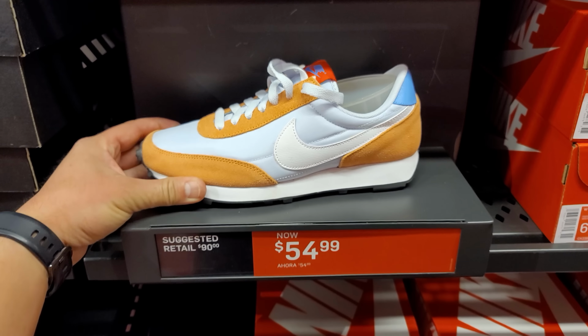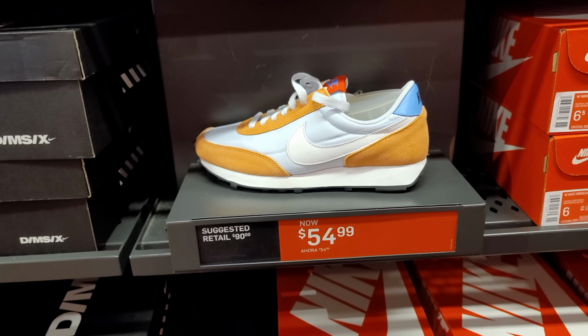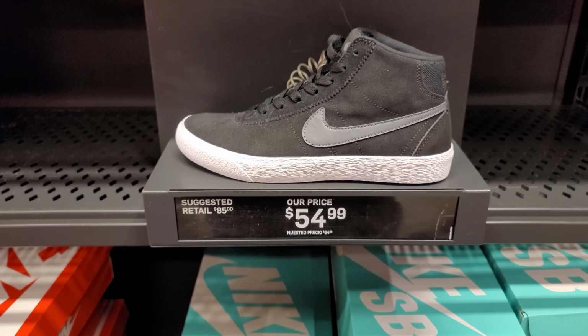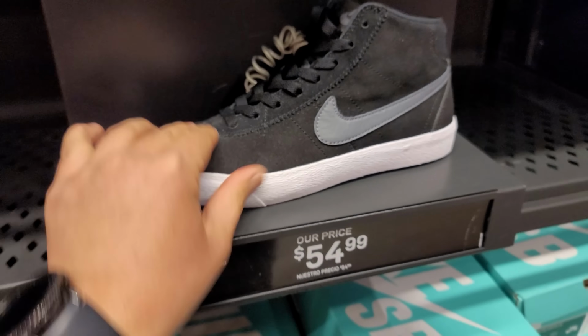We got some Daybreaks right here. Pretty dope. I think we saw this in the clearance section at the last place we went to. 55 for those. So you got some React Visions. Got some women's Nike SB. I actually haven't seen that anywhere at the clearance centers. Okay, these are the SB Bruins going for 55.